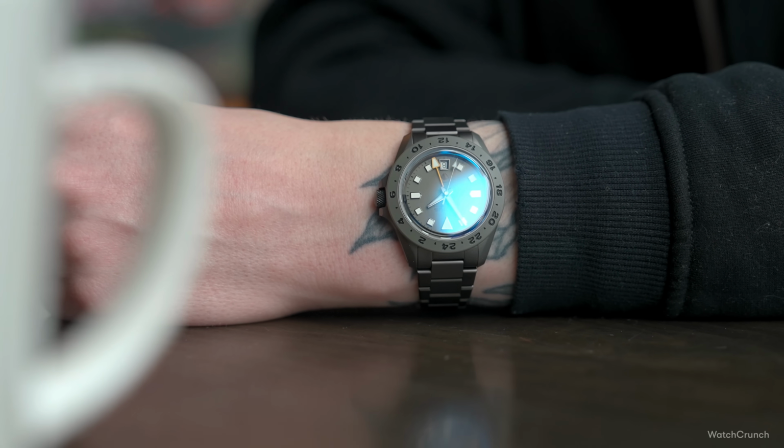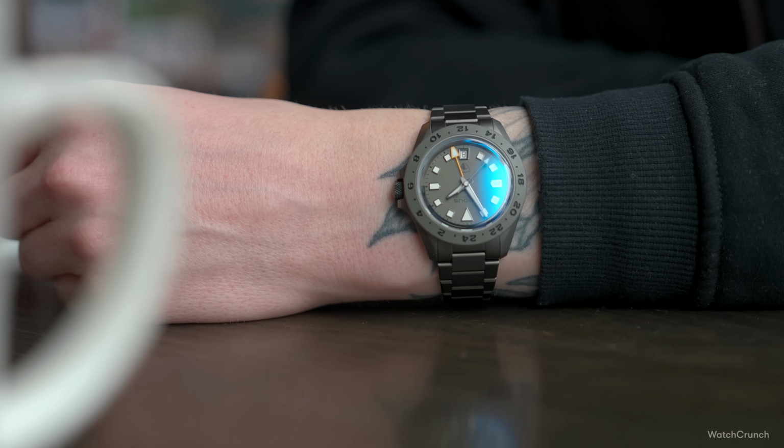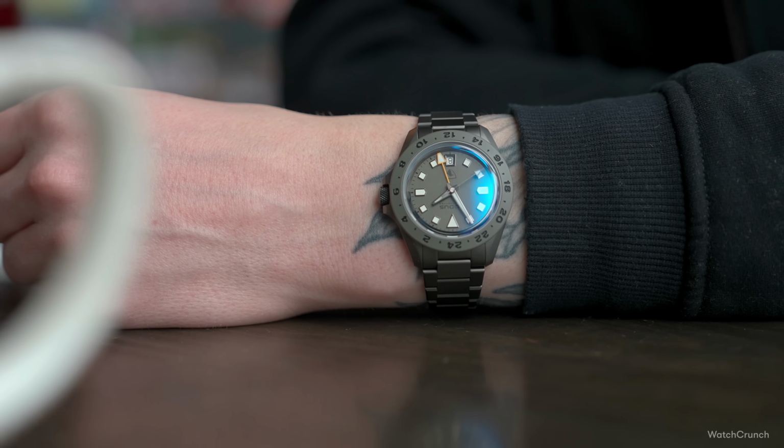But the case has elements of 5-digit Rolex, specifically the Explorer 2, with its fixed steel 24-hour bezel. The case and bracelet are DLC coated in a rich gray color that Notice calls clay. It's this matte, earthy gray that looks really mysterious. And DLC is a stronger coating than PVD. So this watch not only looks the part, but it also should hold up just as well outdoors.